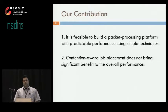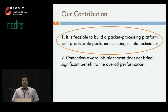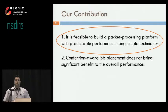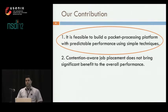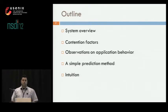So things are simpler than someone would expect, and we consider this to be good news for all the current efforts in the software networking community. For this talk, I will focus on the first contribution. I invite you to read the paper to find out more about the second one. I will start by presenting an overview of our system.